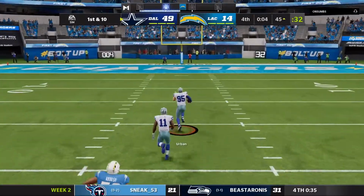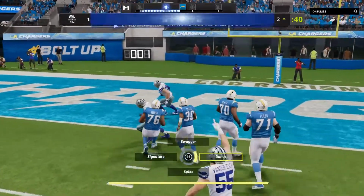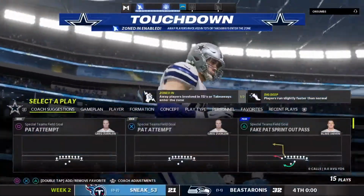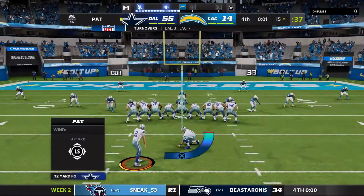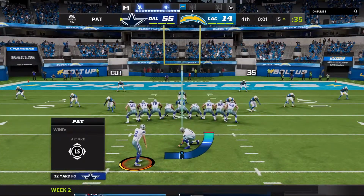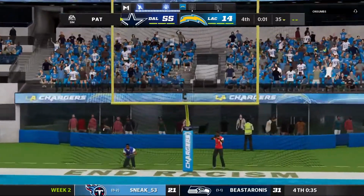Does the big boy have the juice? And that might just submit it. A return for a late touchdown. And Charles, look at the big fella. What a rumble that was. Not only to scoop it, but then take it the rest of the way for the touchdown.